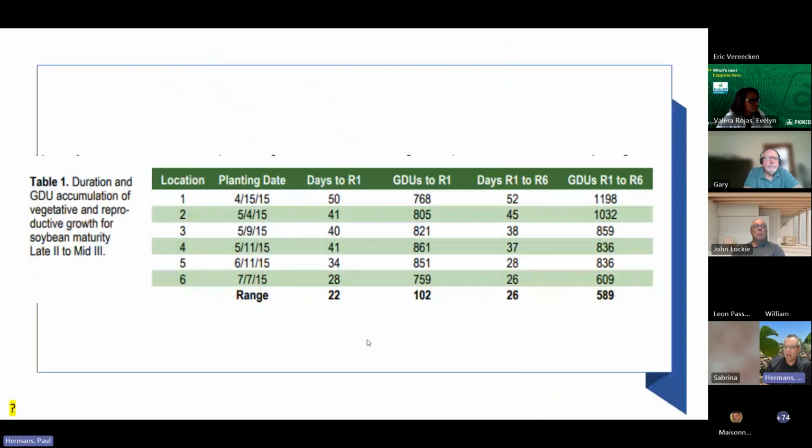So I wanted to point out a couple other things. I know in Ontario and Quebec, we've got such a dramatic planting window this year. There's probably 3 or 4 different planting dates when you think about soybeans. This was a study that was done looking at duration of growing degree units and different planting dates. So we start here on the end of April through May and then through June.